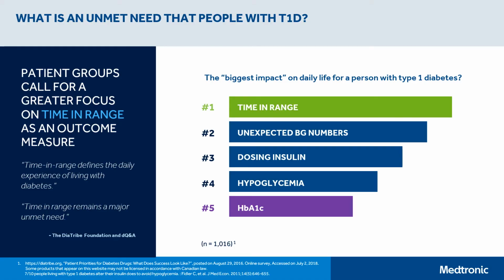Let's drill down with more specificity on the impacts on daily life of a person with type 1. In a recent survey of over 1,000 people with type 1, they were asked what is the biggest impact type 1 has on their daily lives. Coming in at number 5 is A1C. A1C is the metric that healthcare professionals have discussed with their patients for many years as the way to reduce the risk of complication. Number 4, hypoglycemia.